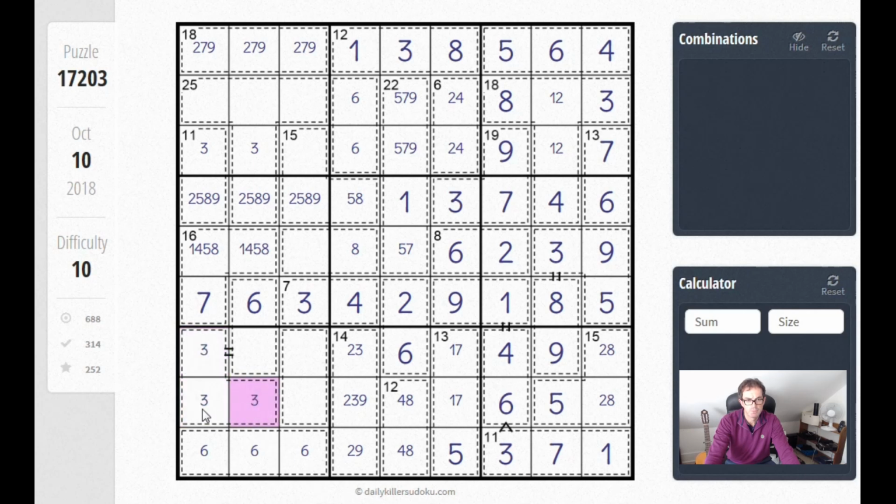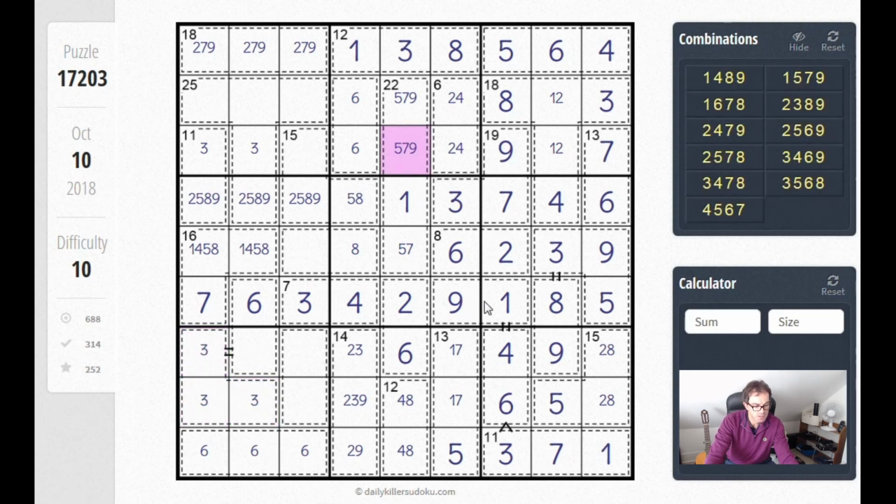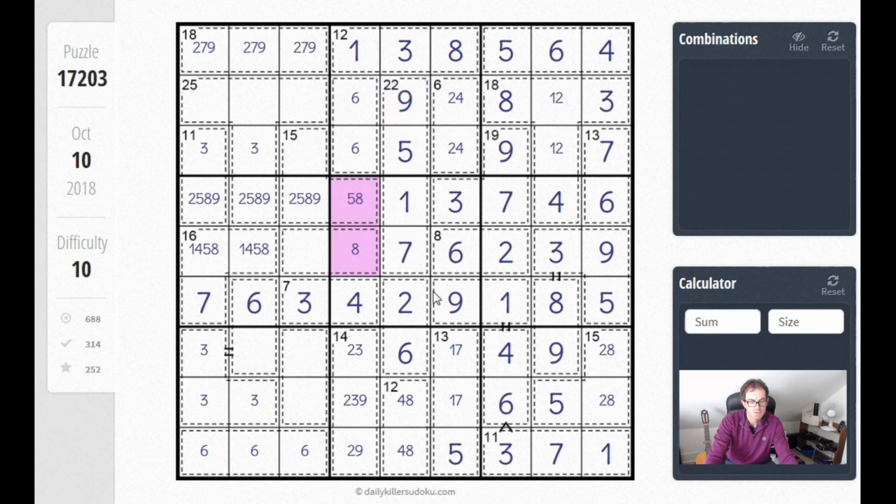Must be helpful. Just see, we can actually write in the value of that cell. That's got to be a 5, look. That is useful. That gives us a 7 there, 9 here. 5, 7, 9. So this is a 5, 8 pair, which means this must be 6, 7 pair.